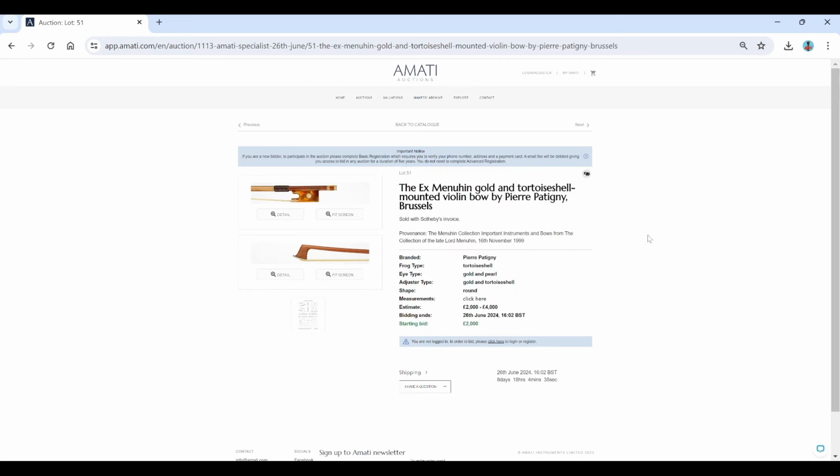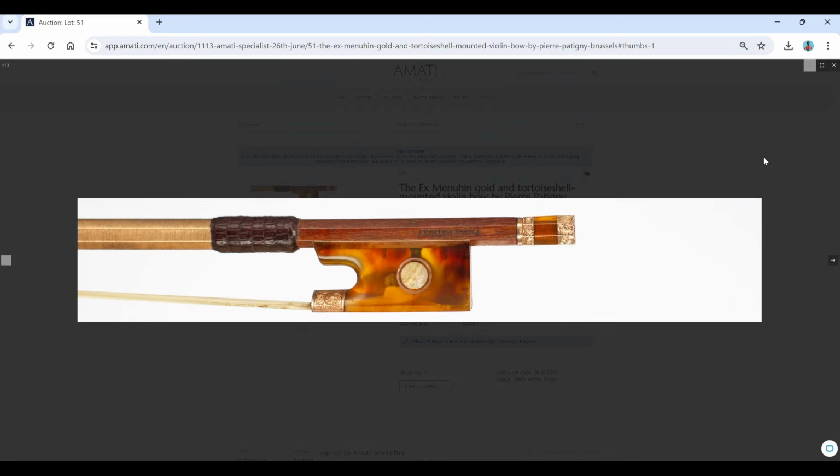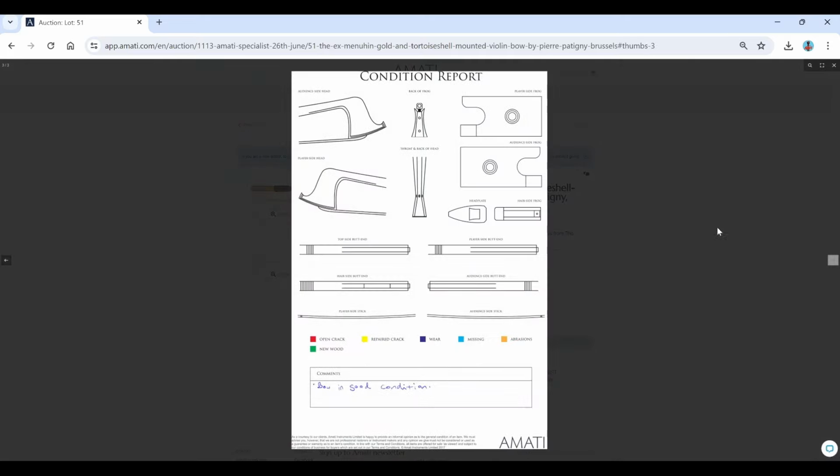The ex-Menuhin golden tortoiseshell mounted violin bow by Pierre Patigny, Brussels, sold with Sotheby's invoice. Provenance, the Menuhin collection, important instruments and bows from the collection of the late Lord Menuhin. 16th of November 1999. Estimate 2 to 4. Starting bid 2,000. That's quite an interesting looking bow. I wonder what the condition is.